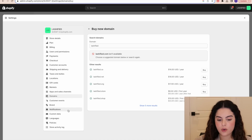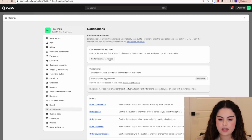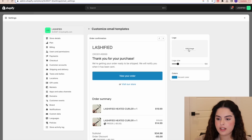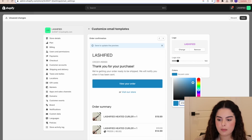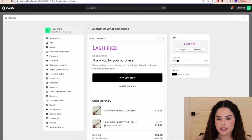Next, click on notifications. Click on customize email templates. So you want to go ahead and just add your logo here. And for the color, you can add whatever you want. I'm going to go with black since that's what the button colors on my store are. Alright, so this is what it looks like when a customer purchases a product and they get an email from you. So this looks a lot better and on brand.